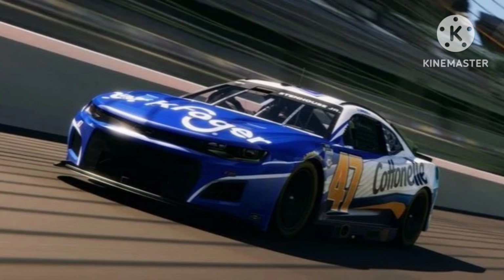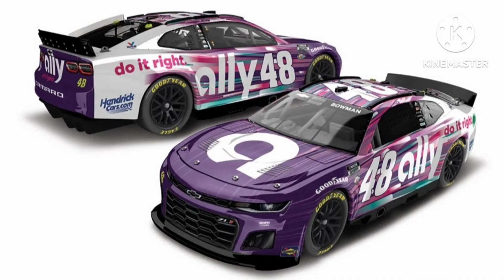I don't know why they have it like that. It's really easy to center a logo on the hood, but for some reason, they just choose not to do that. And without that infraction, this paint scheme would be an 8 out of 10. But because of the placement of the logo, it brings it down to a 6 out of 10. Next up, we have Alex Bowman's Ally paint scheme, the day version.